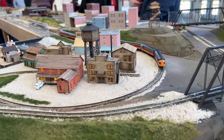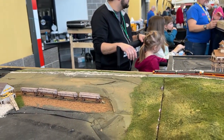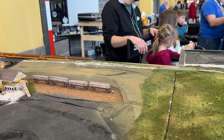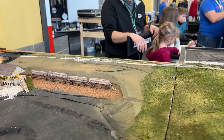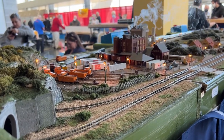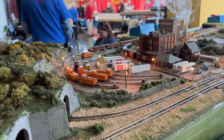It had full passenger consists running, and in reality, it was quite impressive to actually see. I'd never spent time around a Z-scale layout, and this one was gorgeously detailed and ran very well. This did also win Best in Show for their particular scale, and this was my favorite part of it, the town scene with a lot of really cool peanut bulbs keeping everything illuminated.